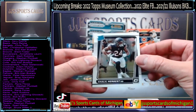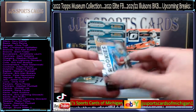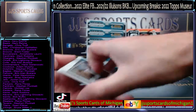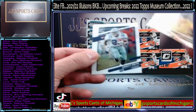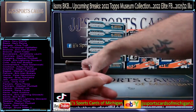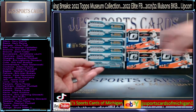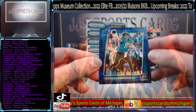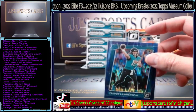Davenport. There's Herbert and a Josh Palmer. Gridiron Kings. That's pretty sweet right there for the Chargers. Josh Palmer. And then we've got us an Aaron Jones, Prism, Emmitt Smith, Carson Wentz. How about Dez Fitzpatrick, rookie there for the Titans, and here's a nice one. Here's the guy we're looking for, Trevor Lawrence. Out of a blaster. Nice rookie right there for those Jaguars, Trevor Lawrence.